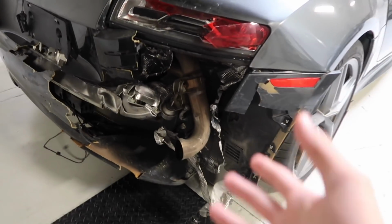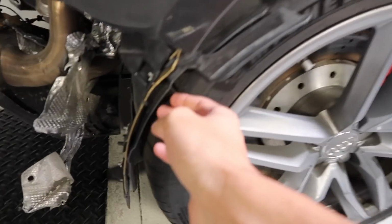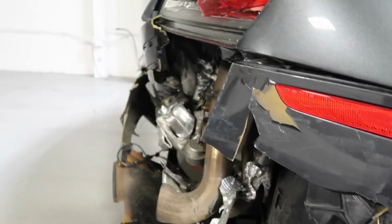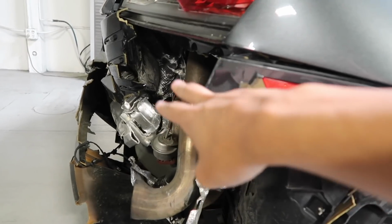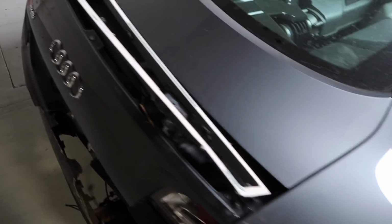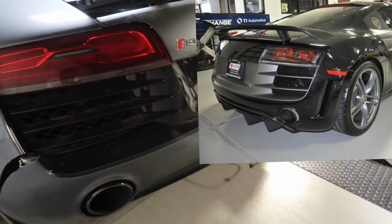As you guys can see, obviously it was rear-ended. Damage isn't like the end of the world. This fender liner is gonna have to be removed so that the wheel can spin freely, and then we're gonna rip off the bumper and the crash bar and maybe do something with the exhaust. Little dent there from that being buckled in. Wings have to be replaced, but we're gonna go with the carbon fiber one anyway. Should be something we can work with.